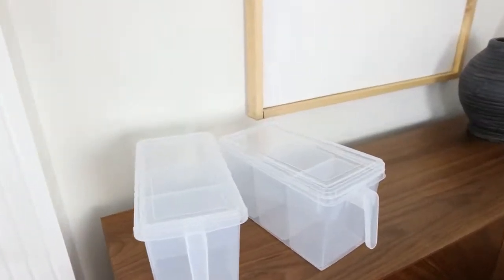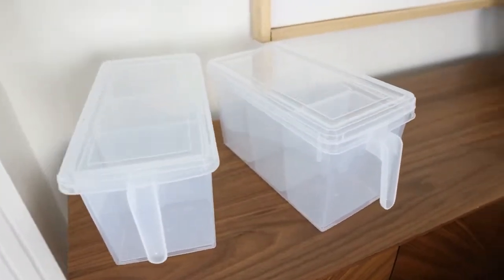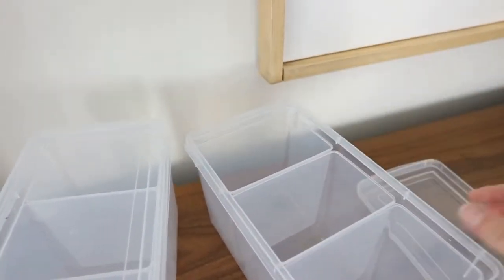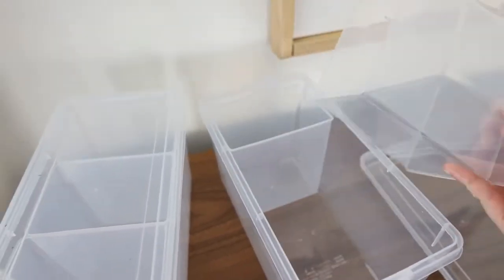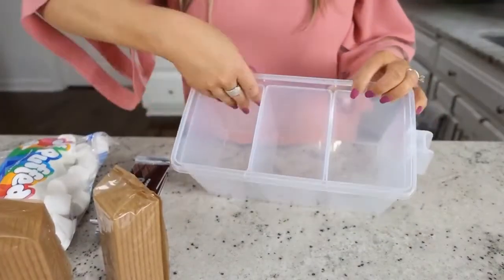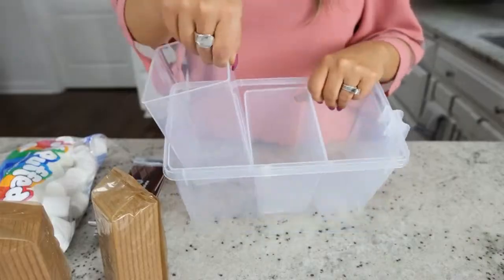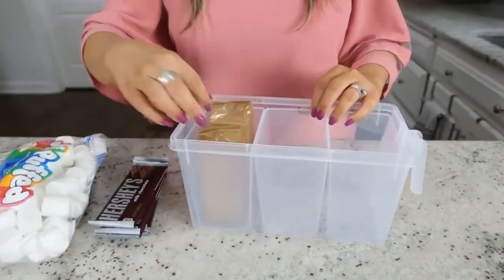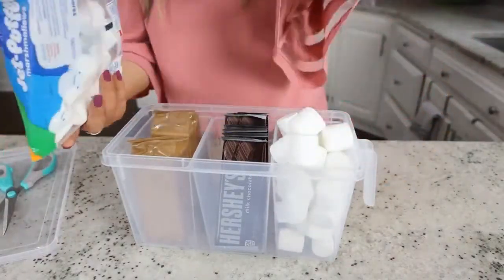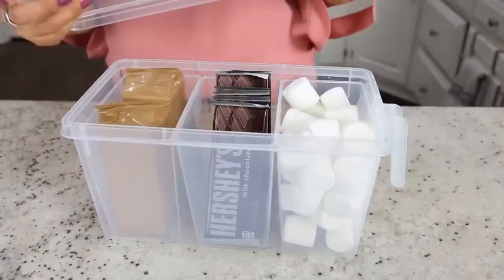Another item on deal today is my 2-pack plastic dividers. Now, I like to use these for s'mores, but really you can use these for any kind of organization in your cabinets or your pantry. But what I like about it is it's got these handles so I can take it out to the campfire, and then it has 3 individual compartments that are great. So I can put anything in there. You could also put this in your refrigerator with fruit in there. I mean, so many options. But I like to put all the s'more ingredients in there. So I have graham crackers in one, chocolate in another, and then in the other one, I put the marshmallows.